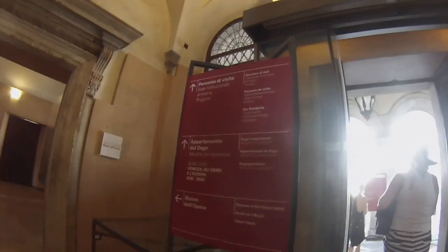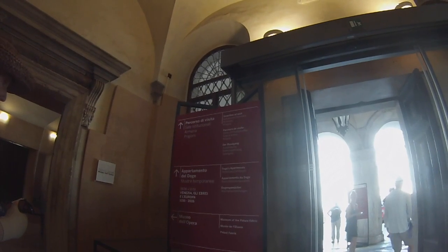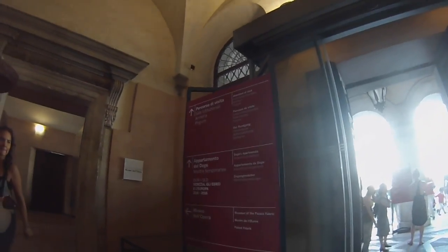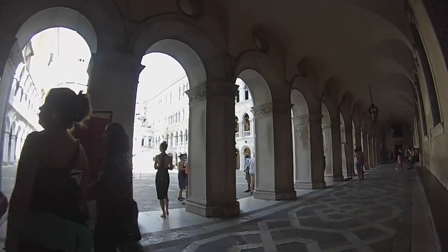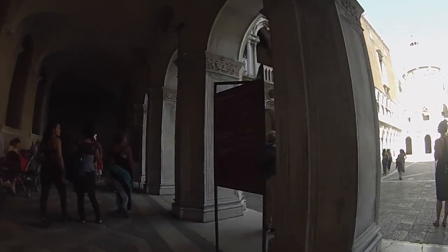Okay, so apparently we got a lot more than we expected. However, there's the Doge's Palace, there's the Percorso di Visita, and then there's the Opera Museum. We are going down the Percorso to visit it first, and actually the Doge's Palace is ahead of us. So, this is what I was not able to go into before.